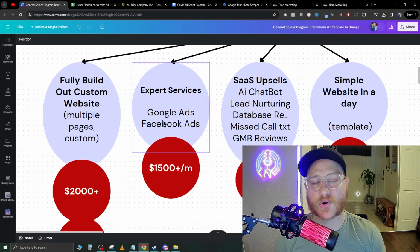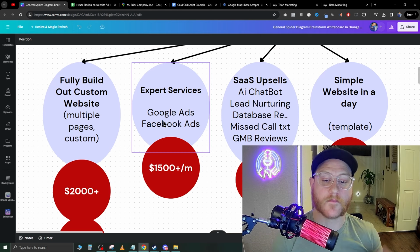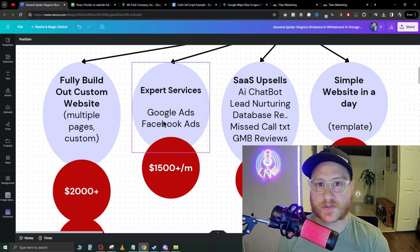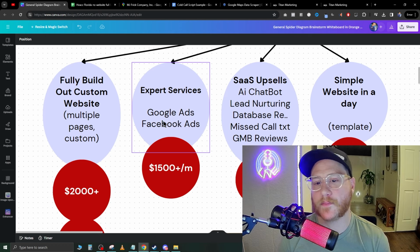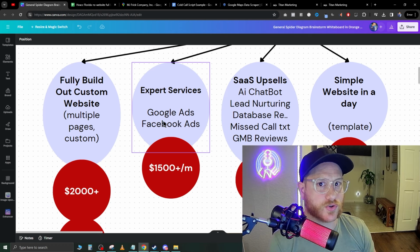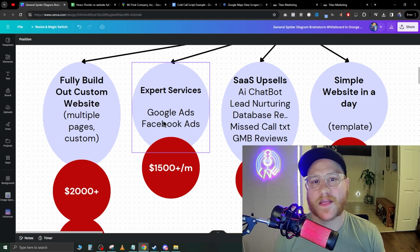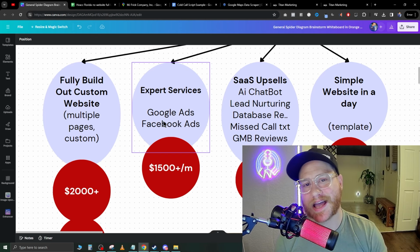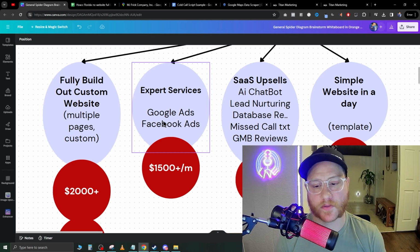But that's also why we can charge a higher monthly fee. So these can range anywhere from $1,500 to maybe $3,000 for your specific ad services. Now, this does require a lot more time compared to the SaaS upsells I just told you about, because the AI chatbot and the database reactivation, that's something that you go ahead and set up once, and then you don't really have to mess with it.